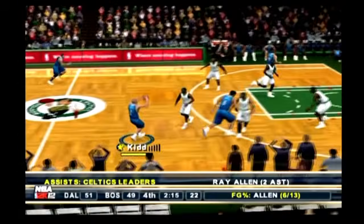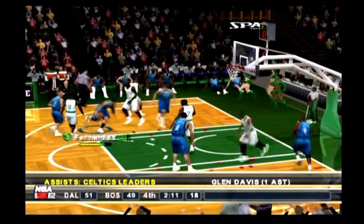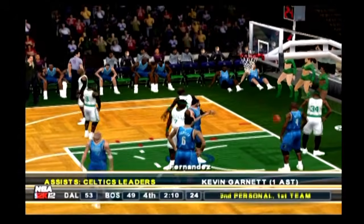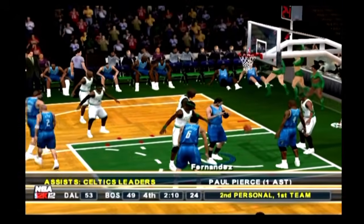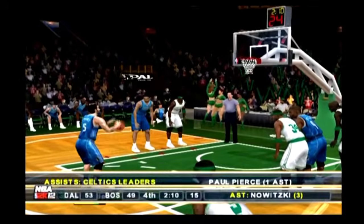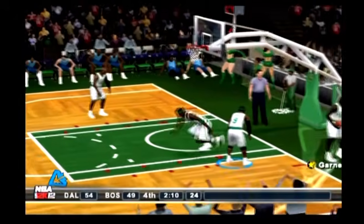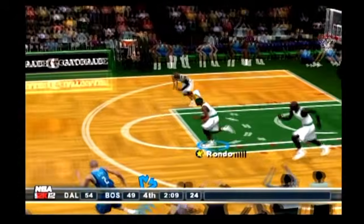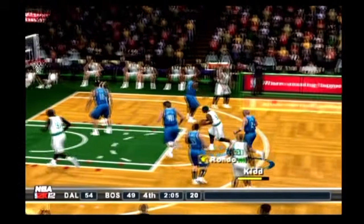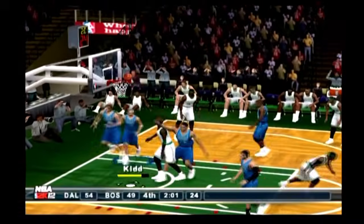Kidd brings it up the floor. He's got 7 assists. Swings it to Fernandez. Fernandez. Yes! And the foul. Good for the three-point play. The Celtics bring it up, and it's a 5-point game.